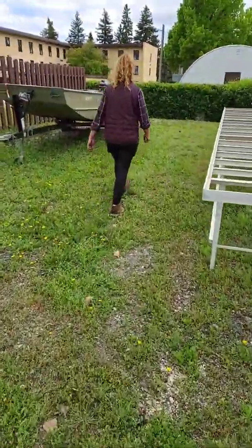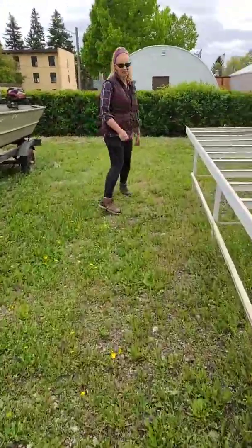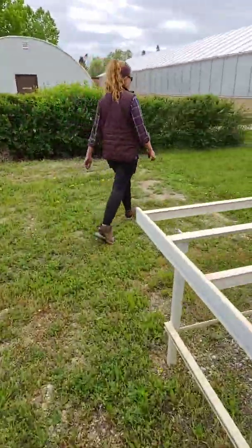Don't ask me why we have a boat. I have no idea why we have a boat. The Wildlife Club. That's why we have a boat.